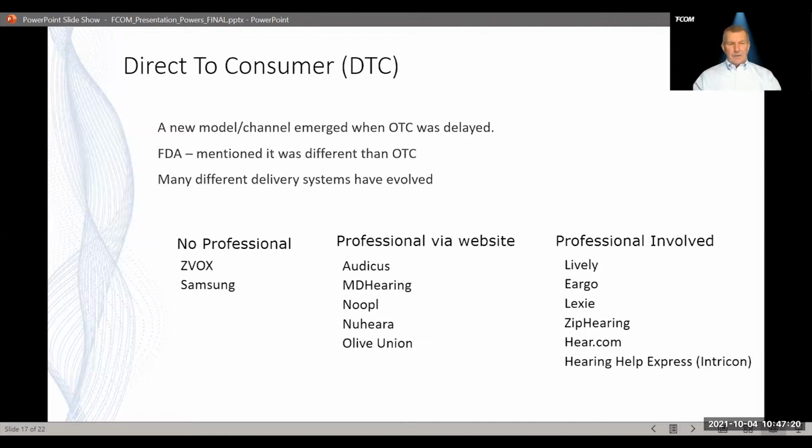And these involve either having a professional involved at some level or none. A number of companies are involved here, and I'm not going to go into each of their offerings, but we have some that you buy the device online, and there's either an app potentially or instructions on how to use it, how to get it in your ear, etc. Some do have a professional involved, and that could be either a customer service person, somebody who's trained, could be a hearing professional, whether an audiologist or a dispenser, who provides help via either an online chat or phone call.